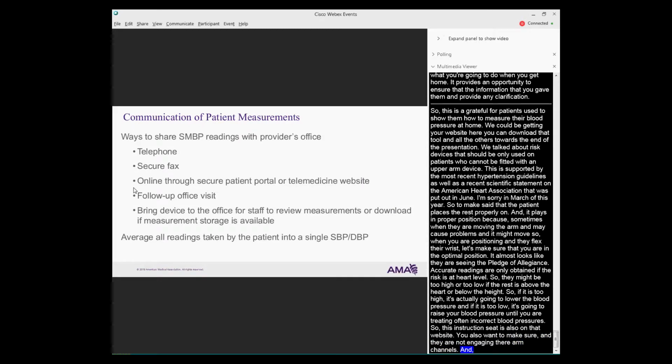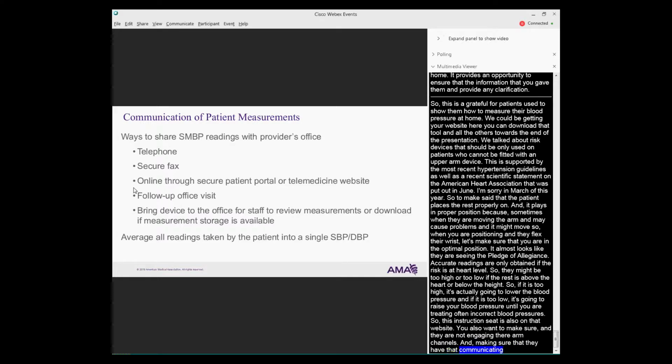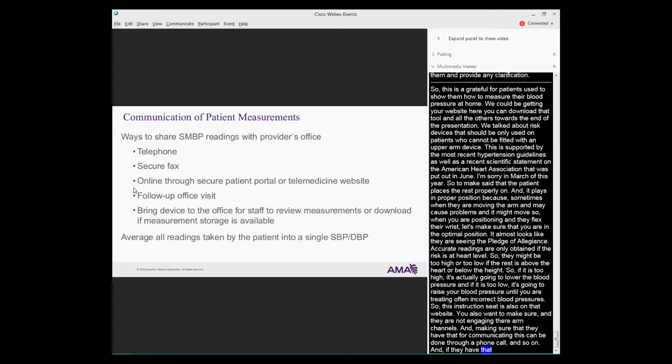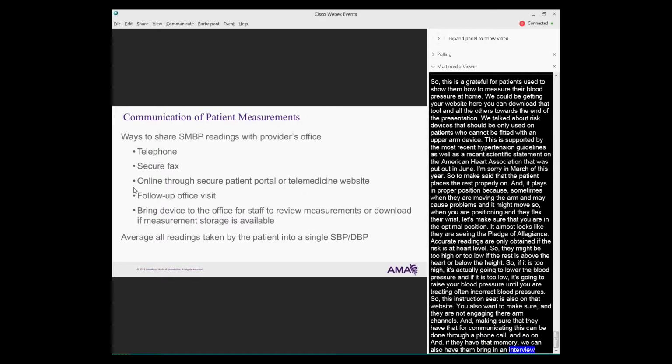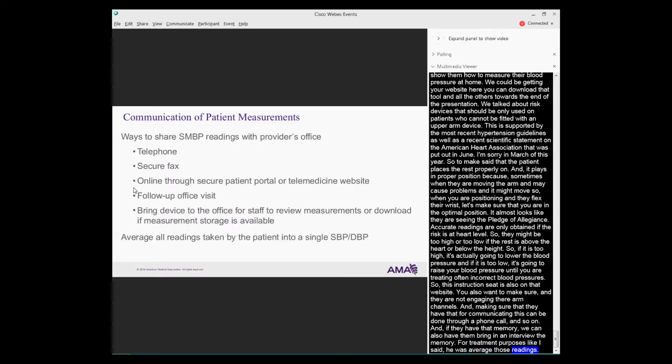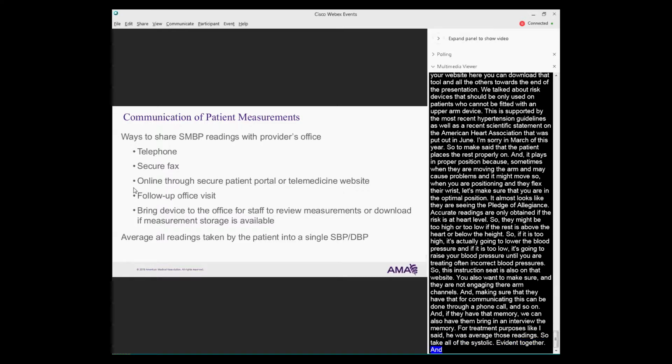So you always want to make sure the patient has an established method for communicating. This can be done through phone calls, the fax, the portal, and so on. And if they have that memory in the device, you can also have them bring it in and review the memory. For treatment purposes, like I said, you want to average those readings. So take all the systolic, average them together, take the diastolic, average them together, and that's what the provider should be using as their treatment blood pressure.